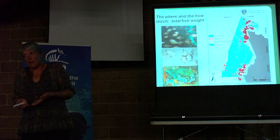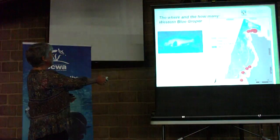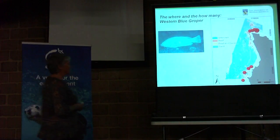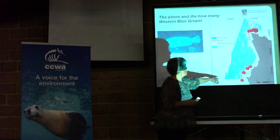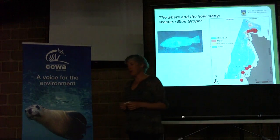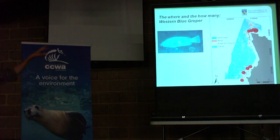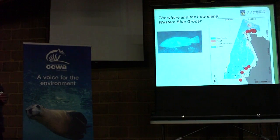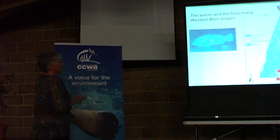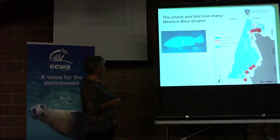How many do we have? How big are they? We can also look at individual species. Each of these drops, these little black dots, is where we dropped the camera. Out of the 150 drops that we had, 8 drops had western blue groper, and the most we ever saw was 2. So it starts to tell you where individual species are distributed. This was a bit depressing because truly in inshore areas there should be more, and I'll talk a little bit more about that shortly.